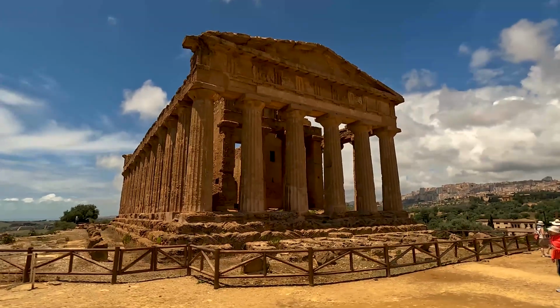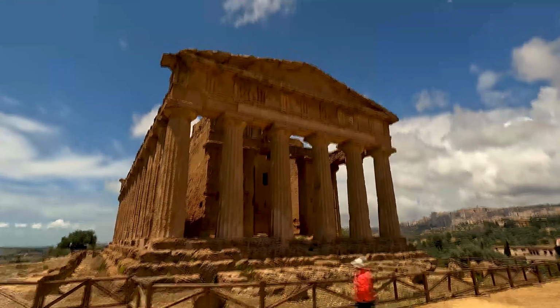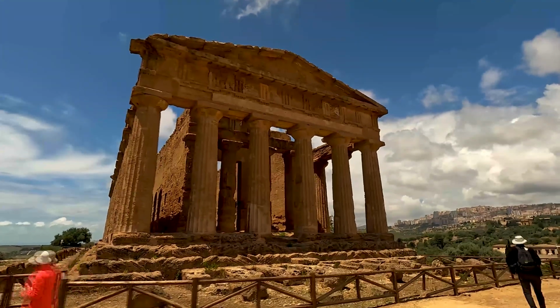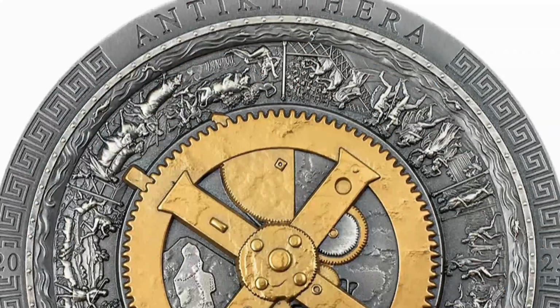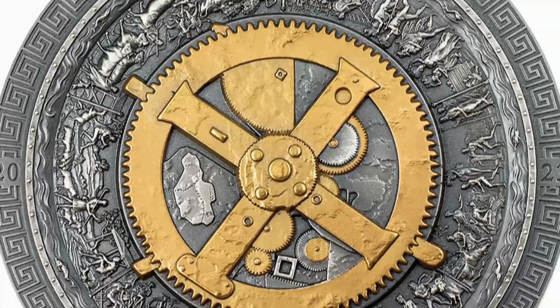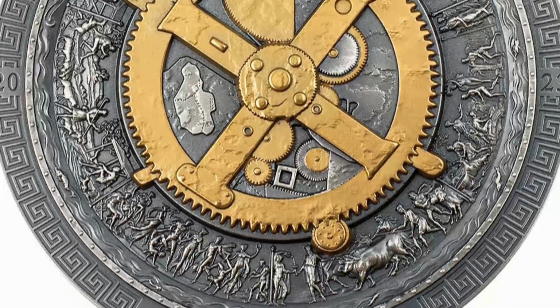Well, you've definitely piqued my curiosity. Of all these OOPARTS, that Antikythera mechanism is really sticking with me. I'm dying to learn more about how this thing actually worked. Can we dive a little deeper into that? Absolutely. The Antikythera mechanism is a true marvel of ancient engineering. And thanks to recent research using, get this, 3D reconstruction techniques, we're learning even more about its complexity.